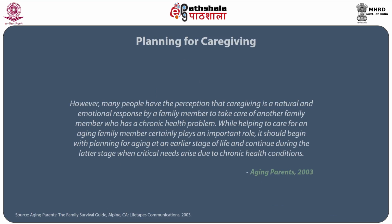Furthermore, it is very important for us that given the profile of the caregivers, it also becomes very difficult for them to devote more time to caregiving. The planning for caregiving is another important aspect that needs our attention. Many people have the perception that caregiving is a natural and emotional response by a family member to take care of another family member who has a chronic health problem.